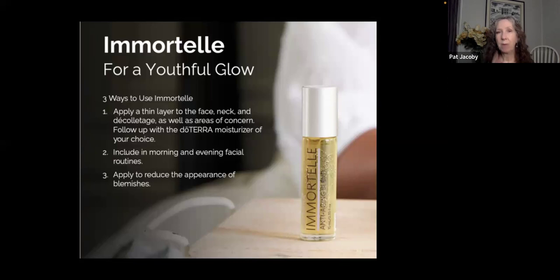We can use it on the face, we can use it on the neck, we can use it on the décolletage area, which would be like just below your neckline there. You can use it morning and evening. I usually use it at night, and I use the anti-aging moisturizer by Doterra in the morning. It's very nice and light under my makeup.